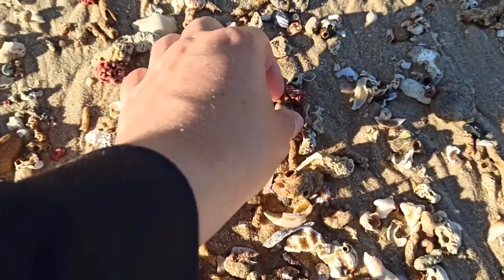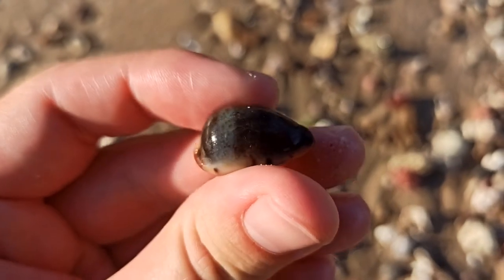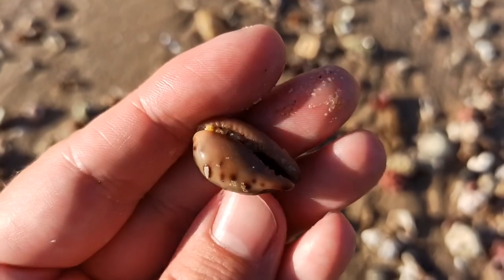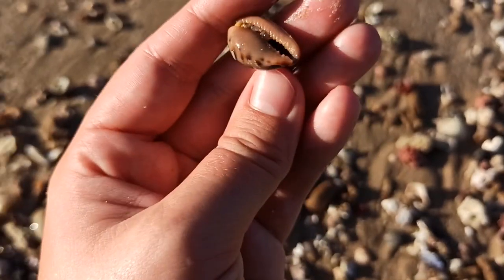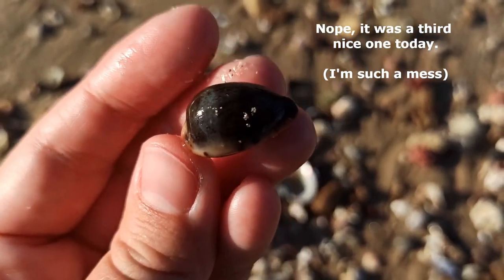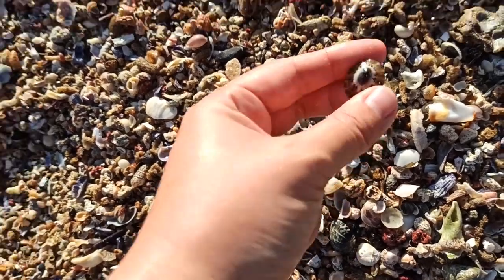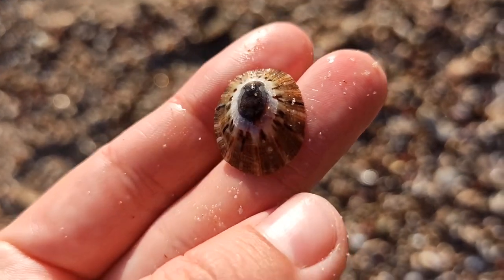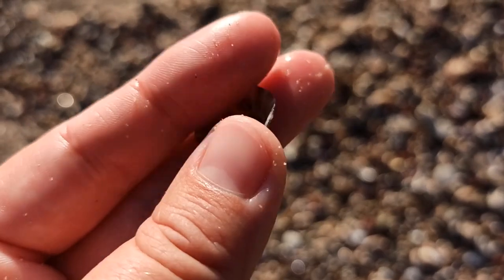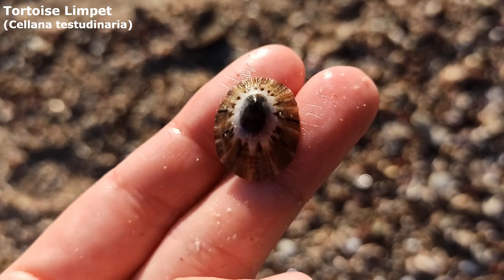Oh, okay, I know I'm finding a lot of blue cowries today, but wow, they're just looking really, really nice today. Wait, is that one I already picked up? No, I think I didn't drop that out of my pocket. Oh my goodness. Oh, look at him. Kind of an interesting looking limpet. I dare say he might turn a bit white when he dries. Oh, he looks good though. I like the pattern on him.